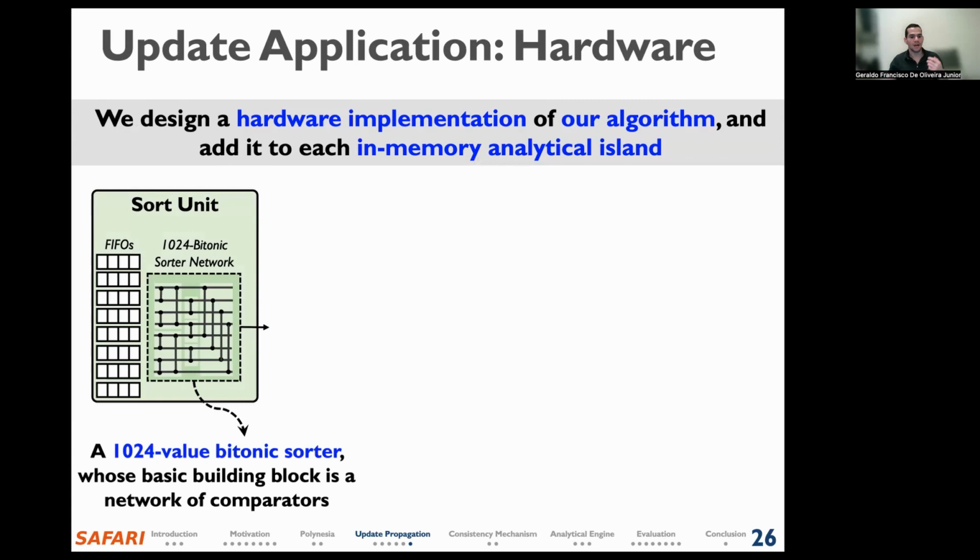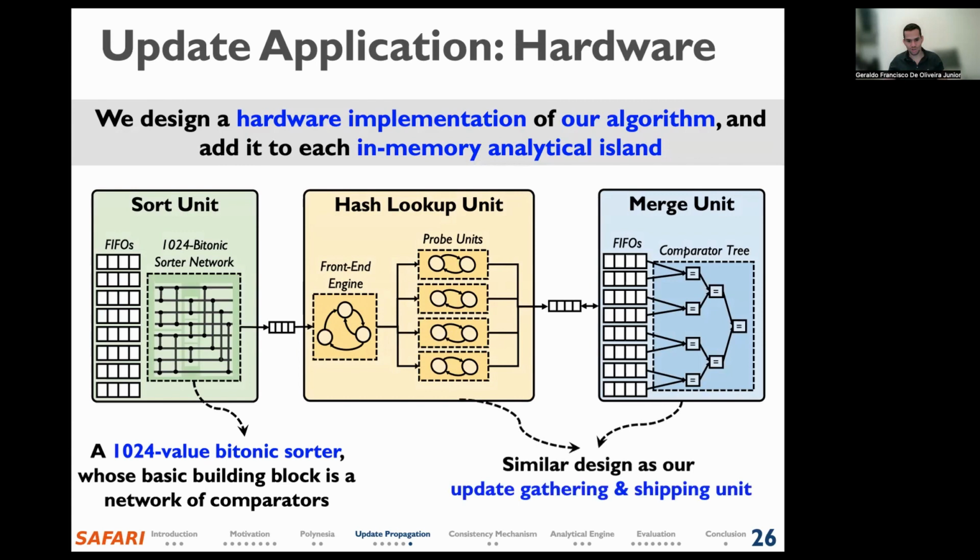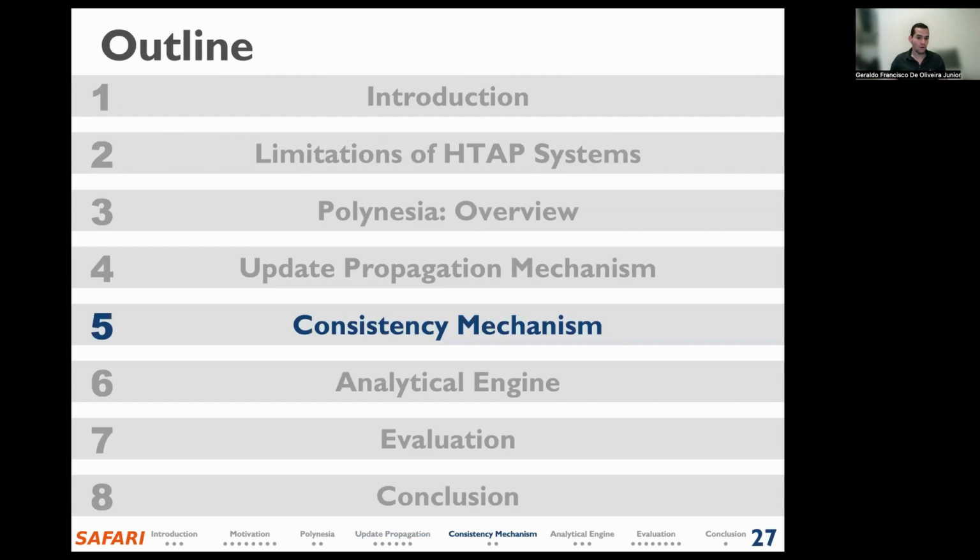Second, we use a hash lookup unit to parallelize the column compression process and a merge unit to merge the old and new dictionaries. Our hash lookup unit and merge unit have a similar design as the one in the update gathering and shipping units. Now, I'm going to describe our consistency mechanism.